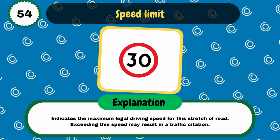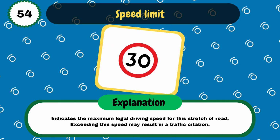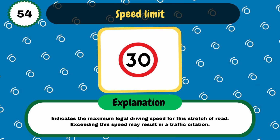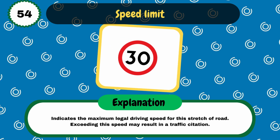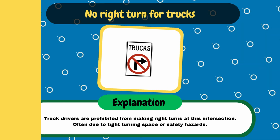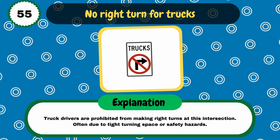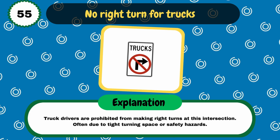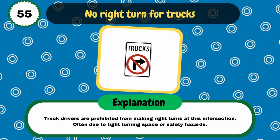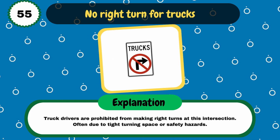This is the speed limit sign, and it indicates the maximum legal driving speed on the road ahead. Drivers must not exceed this limit to maintain safety for all road users, avoid fines, and comply with traffic regulations. This is the No Right Turn for Trucks sign, and it means that trucks and other large commercial vehicles are prohibited from making a right-hand turn at the upcoming intersection. This restriction helps prevent accidents in areas where space is limited.